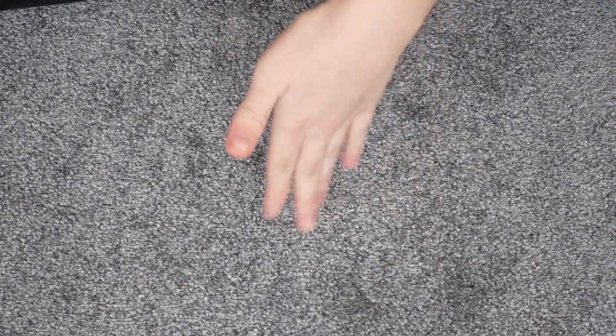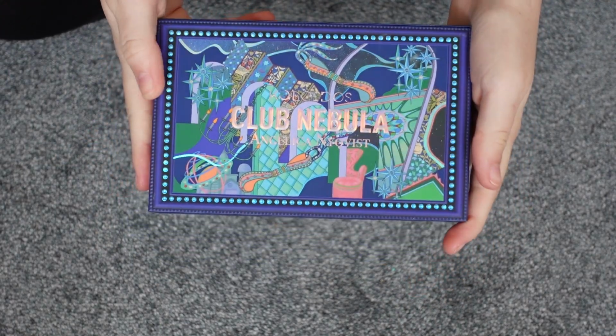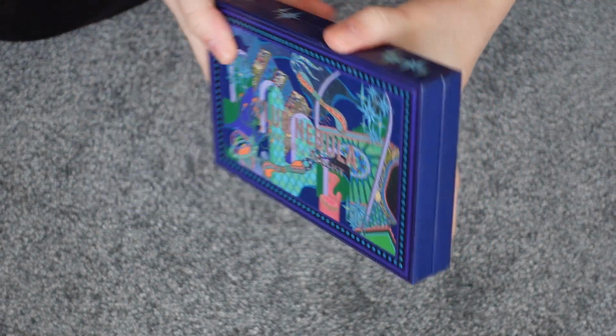And now we're moving on to my favorite Kaleidos palette. And of course it's discontinued, because all the best palettes are discontinued. I'm pissed. But it is the Kaleidos Club Nebula palette that I did in collaboration with Angelica Nyqvist.